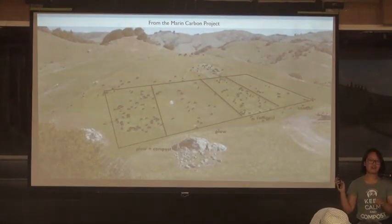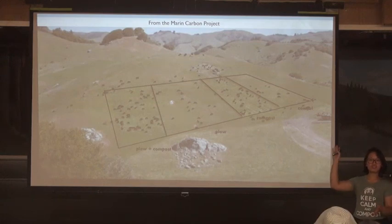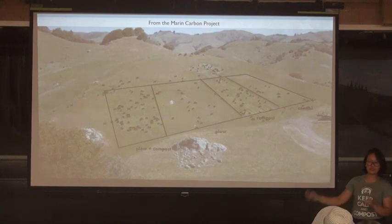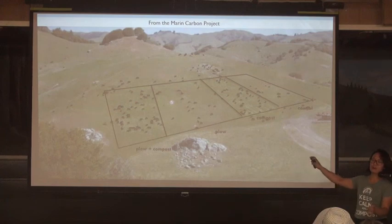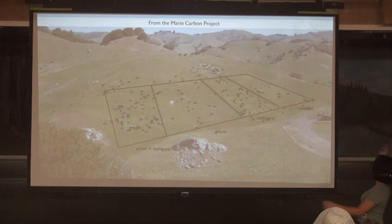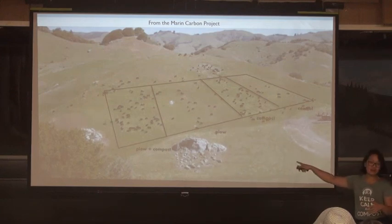So I wanted to show this picture. I don't know if maybe some of you have heard of the Marin Carbon Project. Anybody have shown these? Okay, great, some of you. So this is a picture from one of their studies, and you can see they applied just a 1-inch layer of compost onto a patch of ground. On the far right side is a control where they didn't do anything, and then you see where they put compost, where they plowed and no compost, and then the last one was compost and plowing.